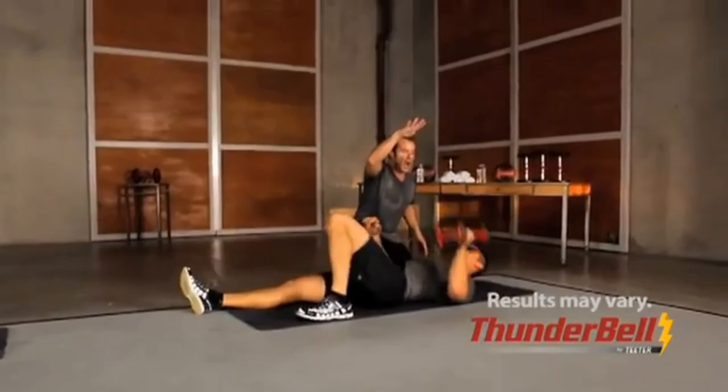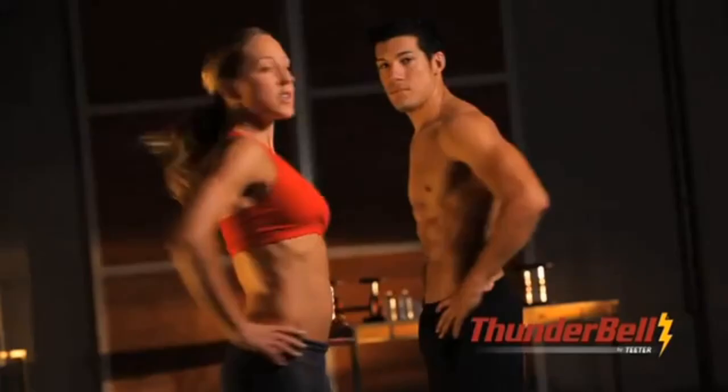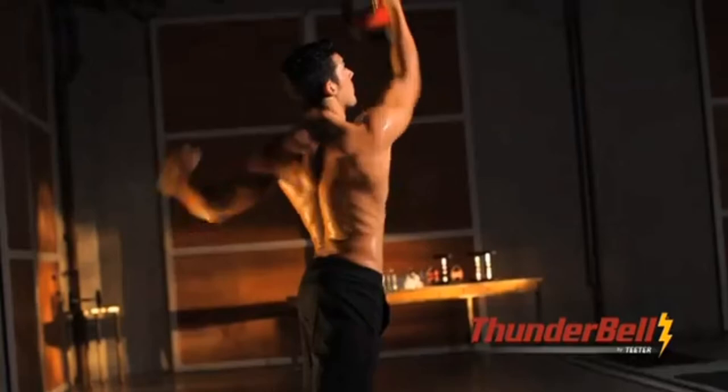You're engaging your arms, you're engaging your legs, and it's a killer workout. Jeremy's a pretty amazing trainer, and he's really developed something that can really challenge you. Achieve a stronger, toned body, a sleek, defined, sexy look, powerful, lightning-fast results with the ThunderBell.